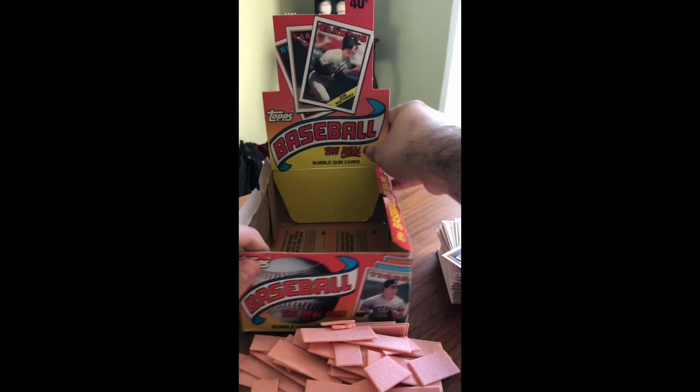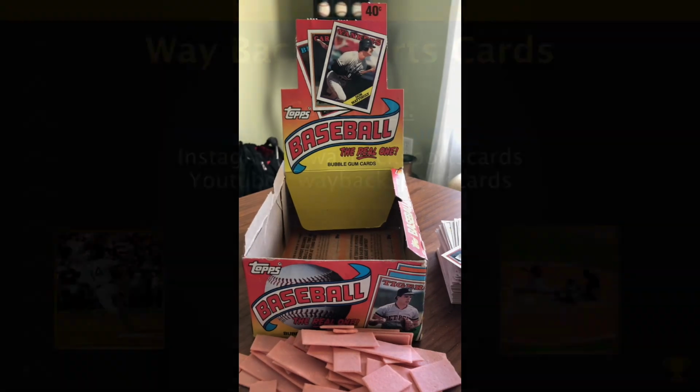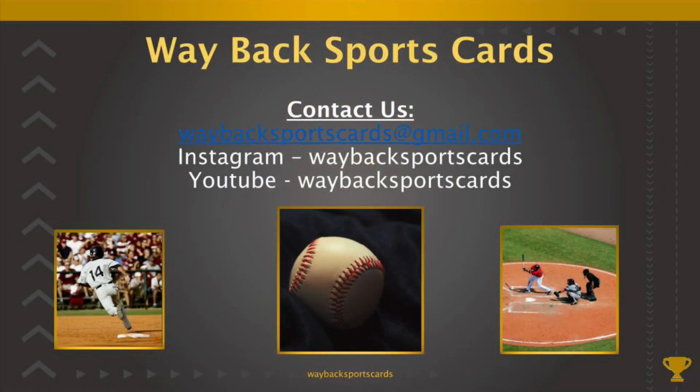I plan on at least cutting the cards out, but that's going to do it for us here on Wayback Sports Cards for the 88 Topps.